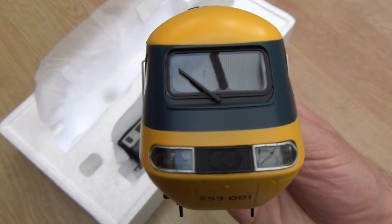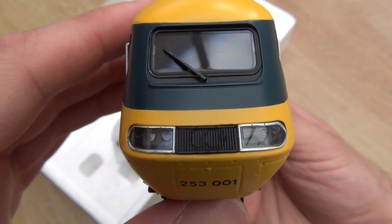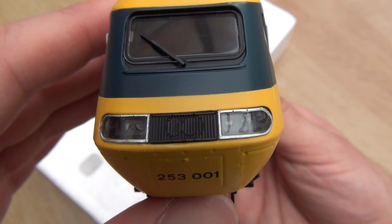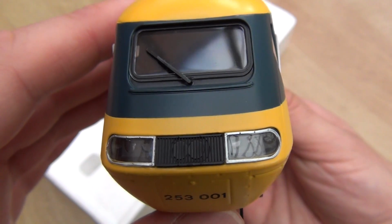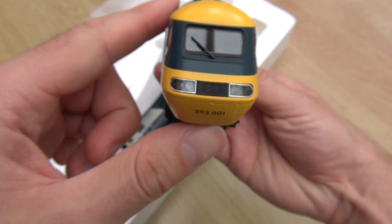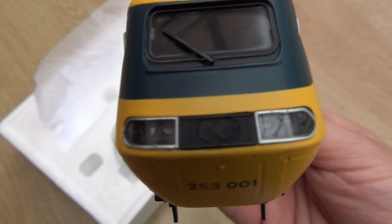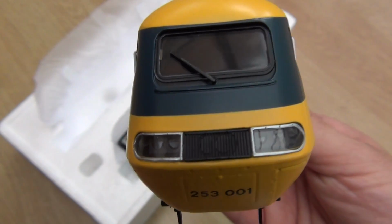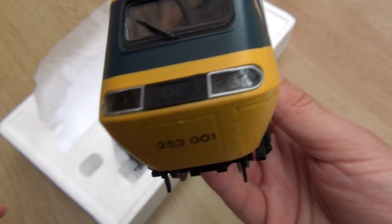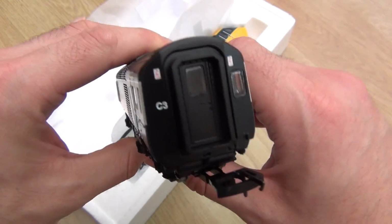So looking at the front, we've got the light clusters here as well as the horns behind a grille. Absolutely beautiful and spot on. The light clusters work properly, all the lights light up. So basically you've got red as the unit goes away, and then as the unit comes towards you, you've got white. And they're really, well, I was going to say they're really bright, but they're basically spot on. They're not too bright, they're not too dim. You can see the running number there, 253001, and my hands are shaking like crazy. It's a good job I'm not a surgeon.